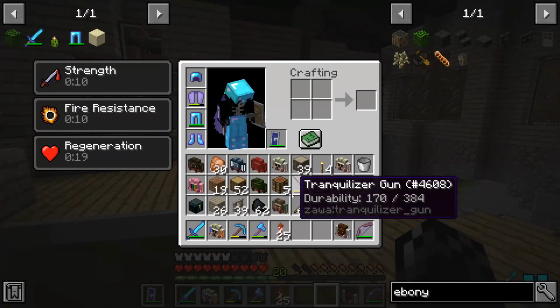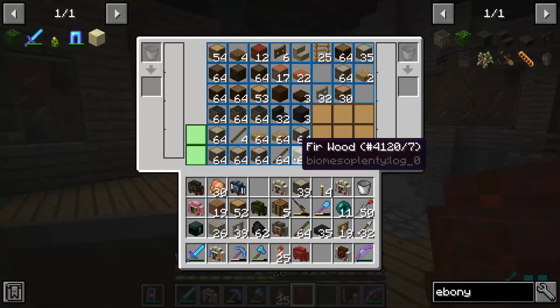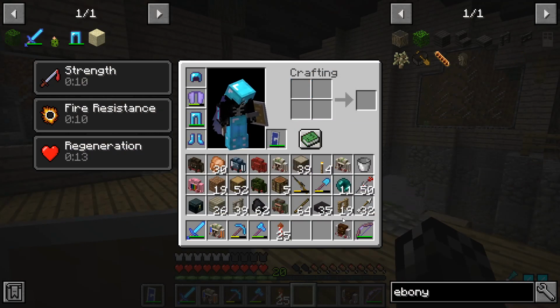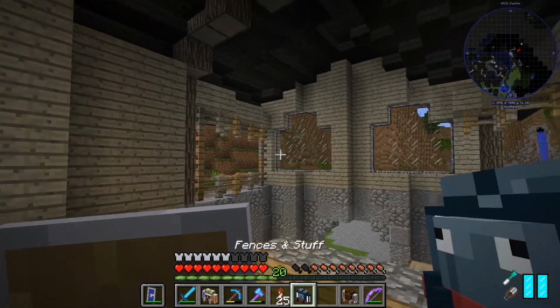And I can't really take a big step back inside here, but you know what I mean. If you guys build on diagonals, you know what I mean. They're difficult to do. Where is the squid backpack? I need you desperately in my life.